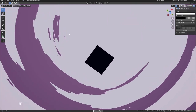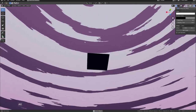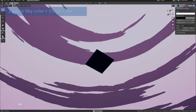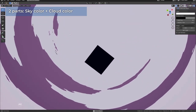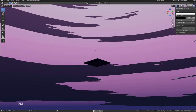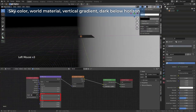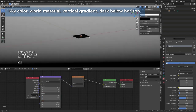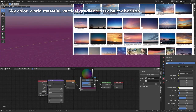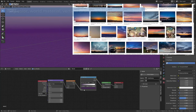The third tutorial is Stylized Sky Shader by Pierrick Picot. There are two parts to the shader, the sky color and the cloud color. Both are done as a world material. The sky color is made from a gradient texture, rotated to get the vertical gradient. Now pick a few nice sky colors and recolor the gradient using a color ramp.